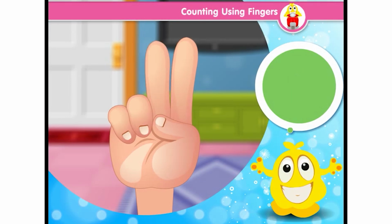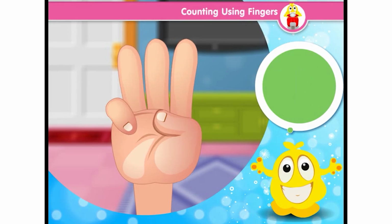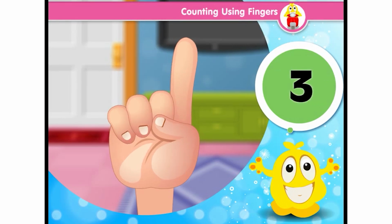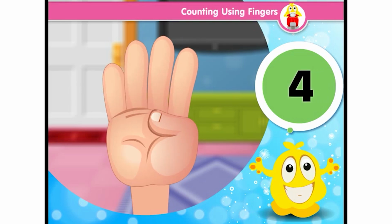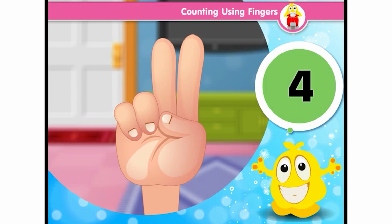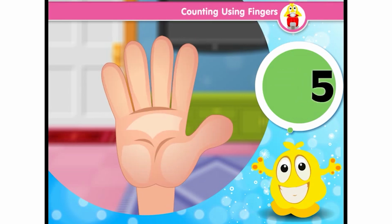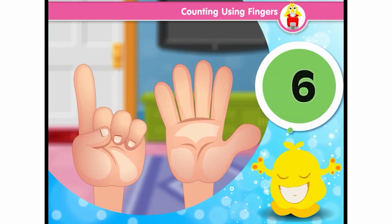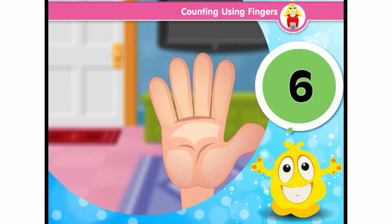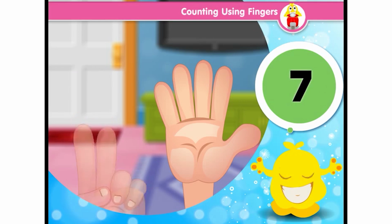1, 2. It's 2. 1, 2, 3. It's 3. 1, 2, 3, 4. It's 4. 1, 2, 3, 4, 5. It's 5. 5, 6. It's 6. 5, 6, 7. It's 7.